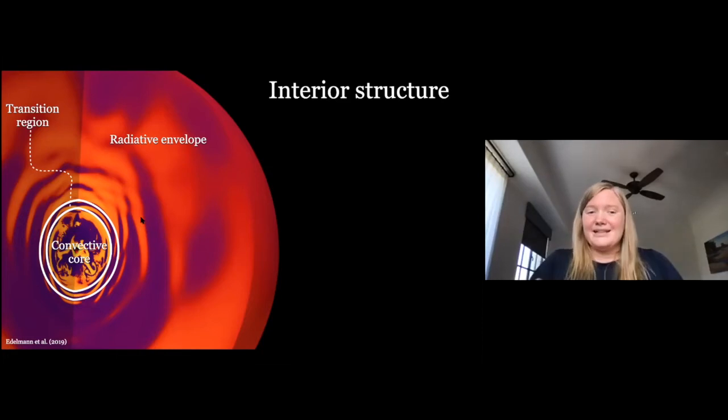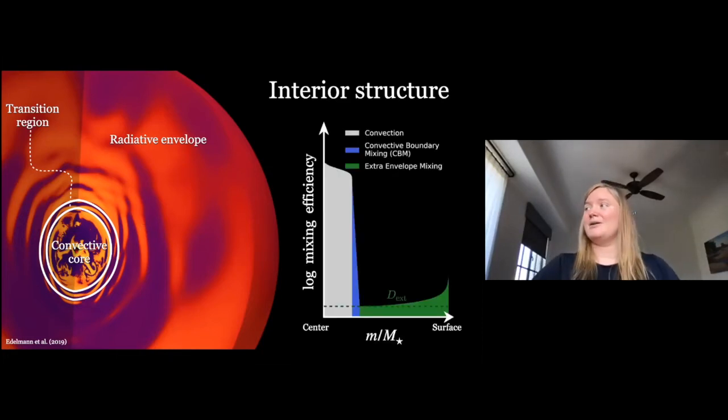This kind of mixing we represent by what we call mixing diagrams that show you the efficiency of the mixing as we go from the center towards the surface of the star. We color these regions of the mixing efficiency according to the 3 regions I mentioned before. So gray is the convective core region, blue is the transition region, and green is the radiative envelope. In the core, we have very high efficient mixing values because it's convective.